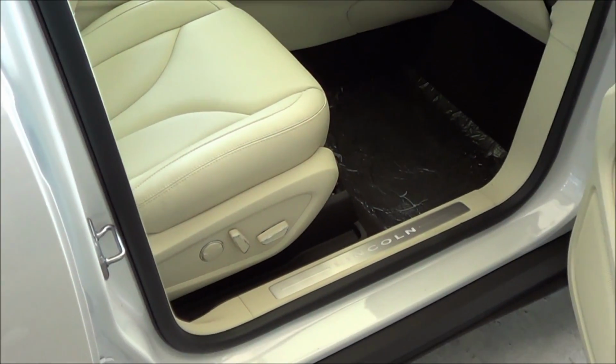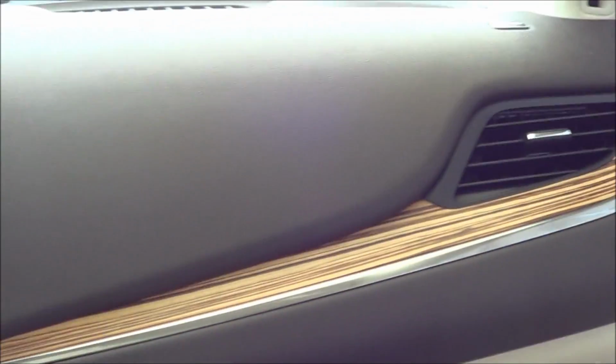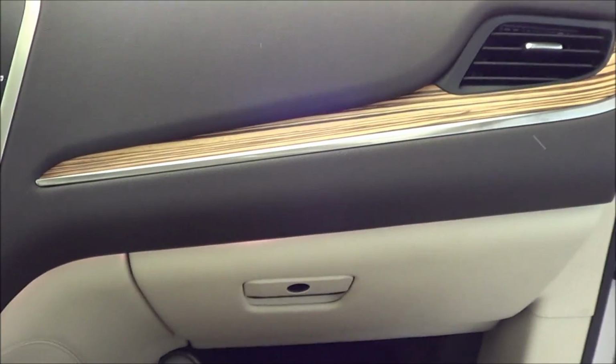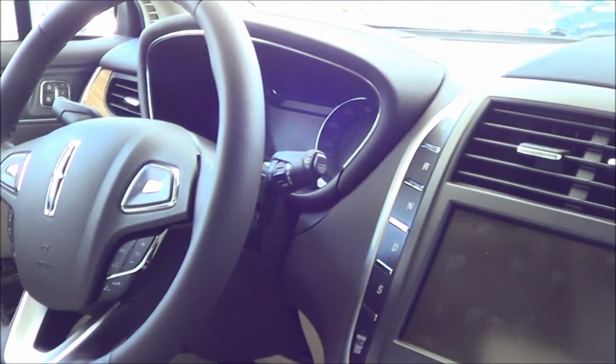Full power passenger seat with power recline and power lumbar. Very easy access. I don't have to duck my head to get into the car. And this seat is just very, very comfortable. Your glove box compartment lined with felt, nice and damp, and it is pretty spacious, I have to say. You have 2 shelves right here.